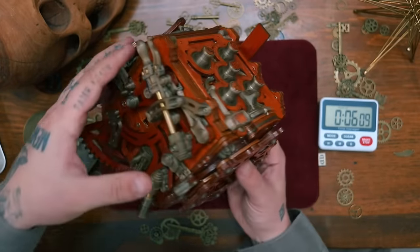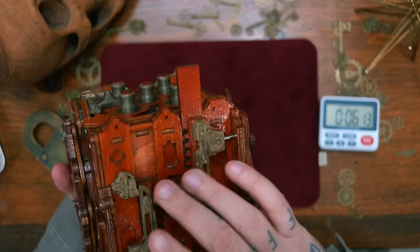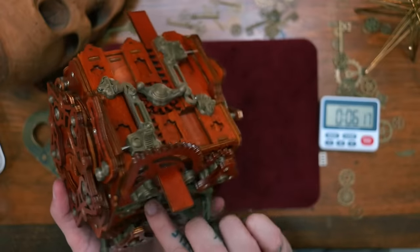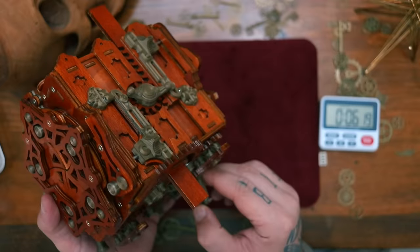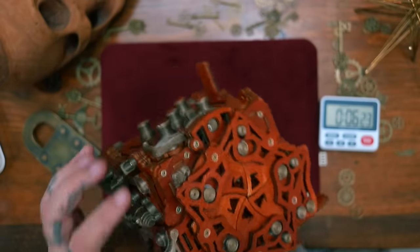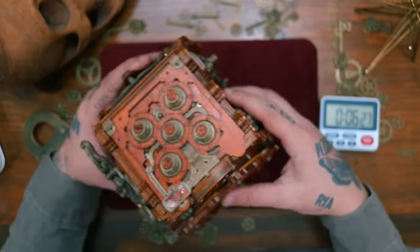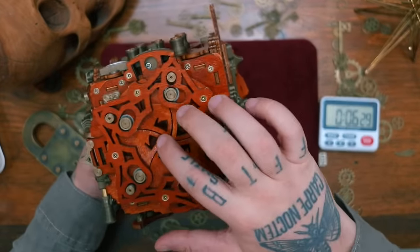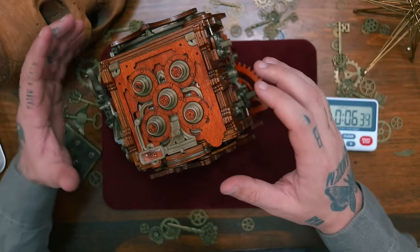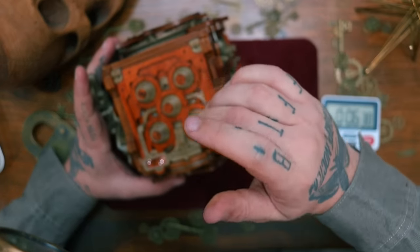This is the only one, if I'm not mistaken, that's unlocked. That one seems to be unlocked as well. This side is unlocked, and this side is unlocked. So the only side that is still locked is this side. I'm guessing that's where the opening is, which is gonna be sick when that opens. But we definitely have to find a way to unlock that now.